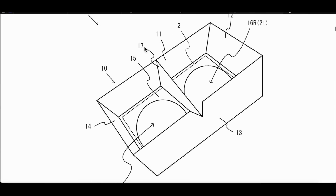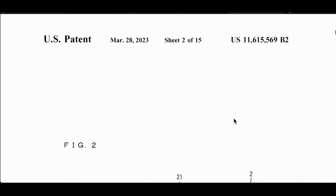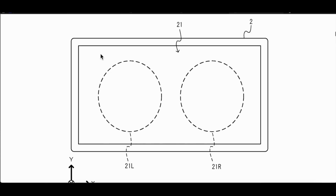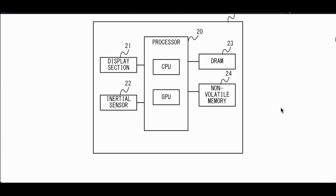All of this right here, these numbers right here, if you look at a patent, they will tell you what this part is. Okay, so if we go down below and we look for number 14, it'll tell you in words what these are. So let's go ahead and continue looking here. And the big difference here, of course, look, we have the screen right here for the actual VR. All right, and the big part here is the processor, CPU, GPU, display unit, DRAM, non-volatile memory, and internal sensor.